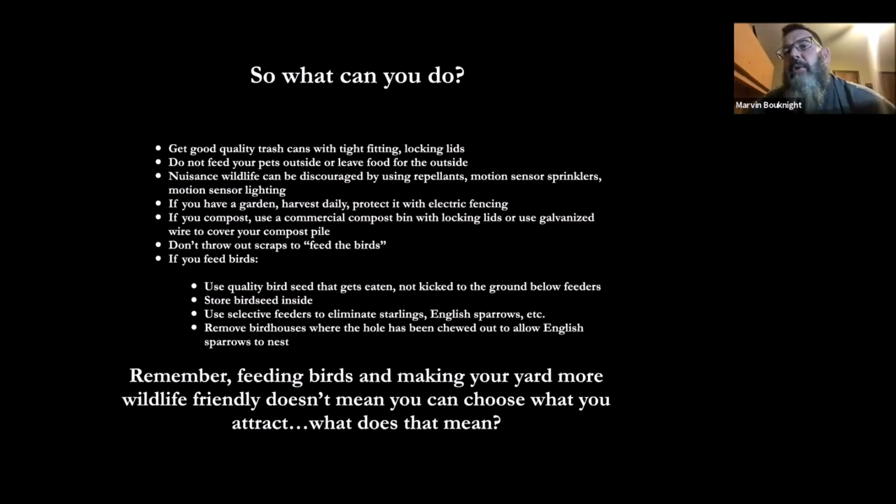In order to keep from creating nuisance wildlife, you can do that by not allowing them to become a nuisance. Get good quality trash cans with tight fitting lids that lock, okay? Don't feed your pets outside, okay? And I can't go without saying, if you've got a cat that you let go outside and then bring back inside, if you don't think that cat is hunting songbirds, you are sadly mistaken. An outside cat is a predator. An inside cat can watch all the birds they want out of the windows, but eventually they're going to kill a frog, a lizard, or birds, things like that.